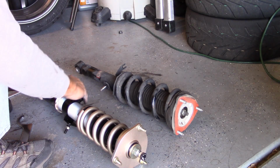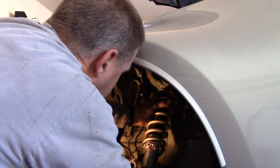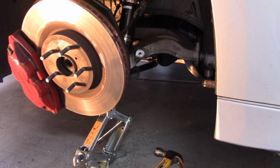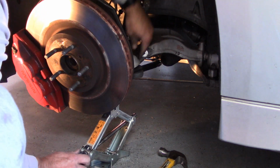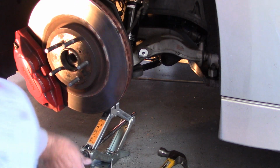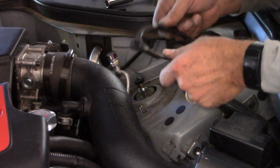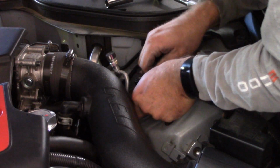Tighten that off once I get it on there. So I'm putting a jack down here and hooking up the bottom bolt just to get a little bit of tension on that to make it easier to install on the top. Now I'm going to try to install this piece of steel back on here. I think I have enough room.